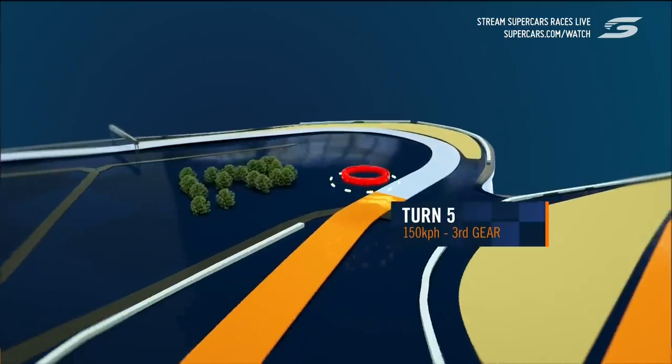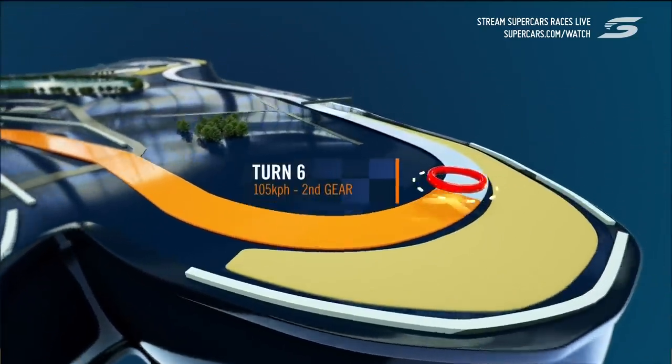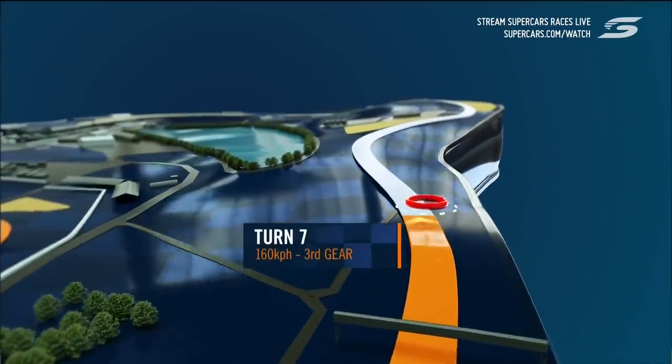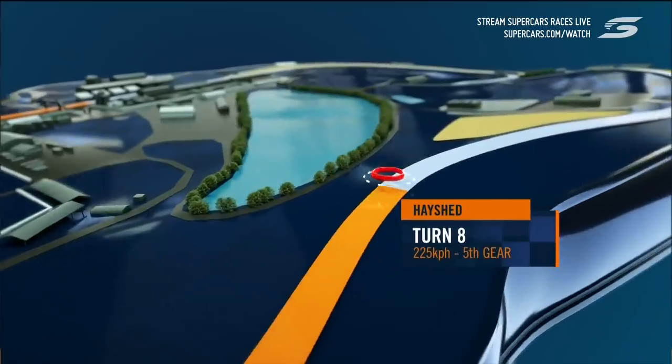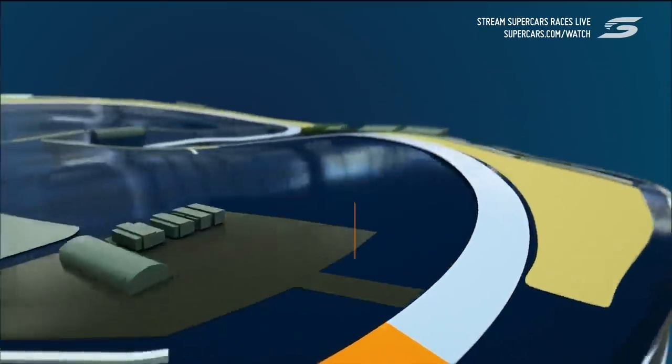Down to five and six, where the long left-hander at Siberia loads up the right-hand side of the car. And then you start the run up towards Lukey Heights. This is a great corner here. Six and seven, flat, just. Car teetering on the edge. They call it Hayshed. And it is a beautiful corner.